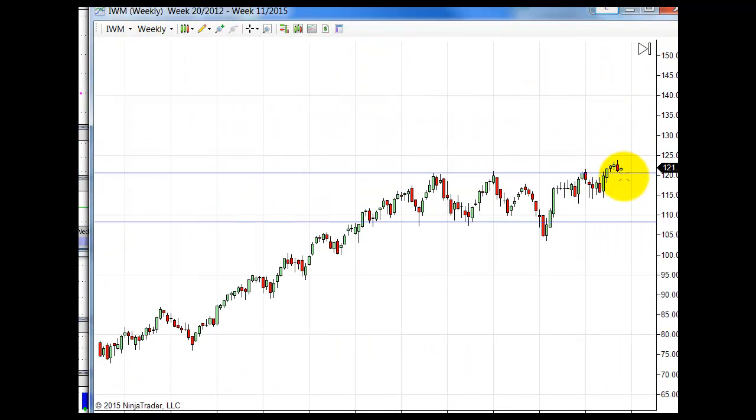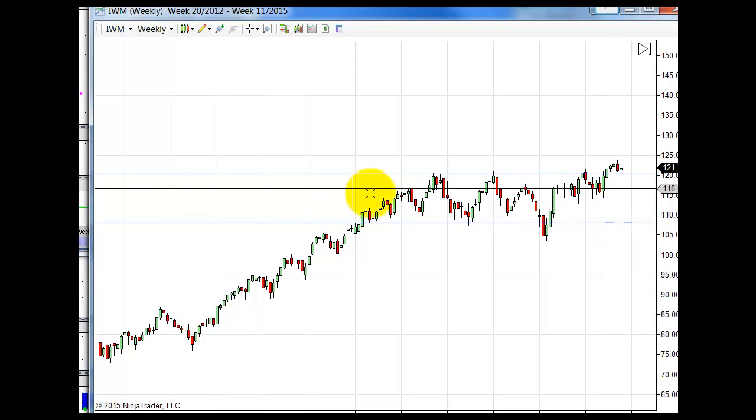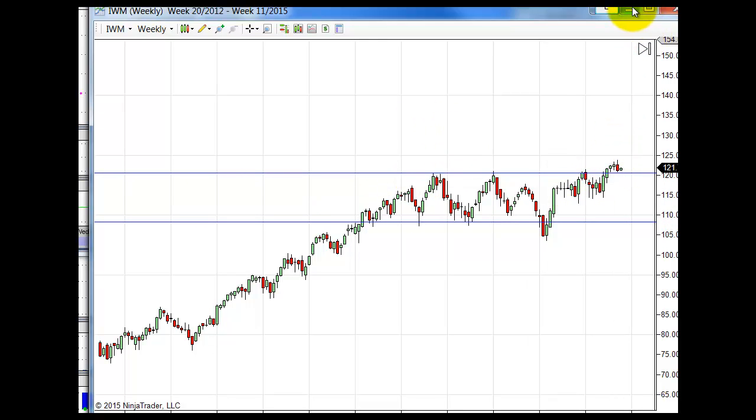IWM weekly. Okay, holding up pretty well here. 120.40, we lose that on a weekly basis, we're back into this consolidation of 2014. Okay, so that is not a good sign. But right now, it's fine. So the weekly chart in the Russell is okay.